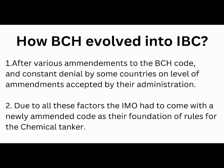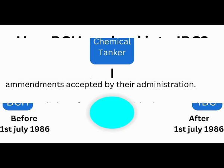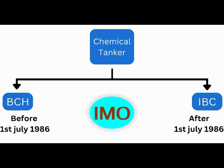Many stringent regulations were there. Some of the countries initially did not accept these regulations. There were constant disputes. So some countries said that we will be accepting the BCH code regulations itself. Eventually, this transition from BCH code to IBC code to be accepted by all the countries took some phase and it took a certain period of time. But IMO made sure that whichever ships were built after 1st July 1986, they were built on the basis of IBC code.